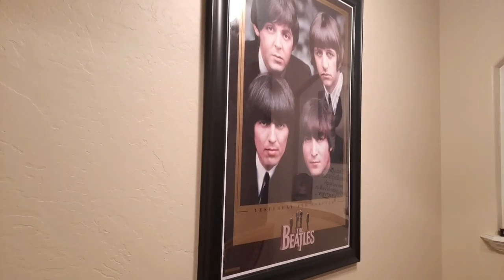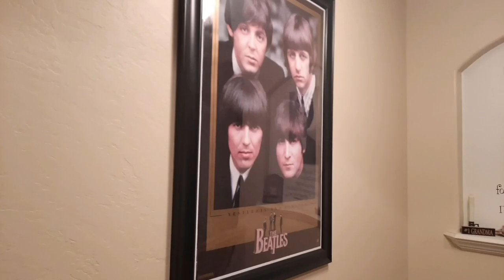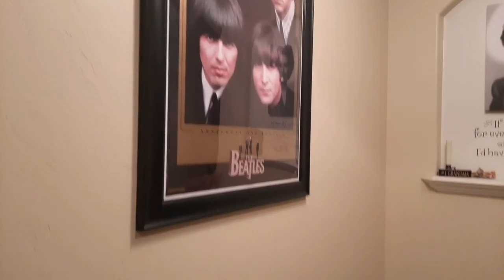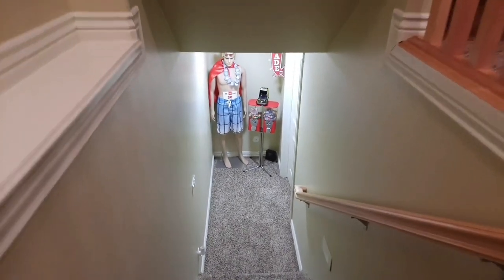All right, now we're going to head downstairs to the actual arcade. There's our Beatles poster. Angie's a huge Beatles fan. We'll just pan down to the downstairs and let's walk.